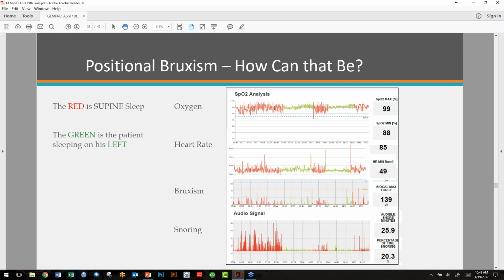Red is on your back and green is on your right side. So if you go right down the line, SaO2, first graph, heart rate, second graph, bruxism, third graph, snoring, fourth graph, and then they go to their right and you see how they sleep on their right. All this patient needs to do is get off their back, and you're done.